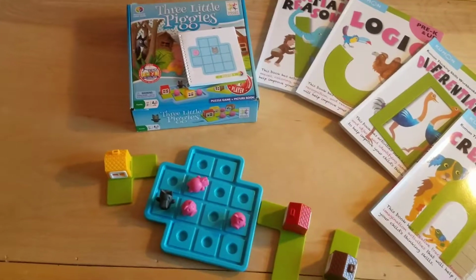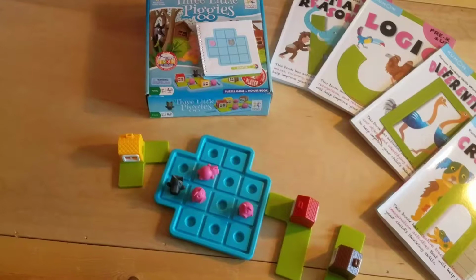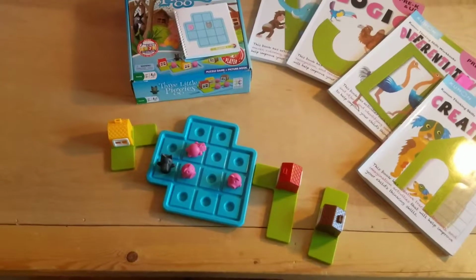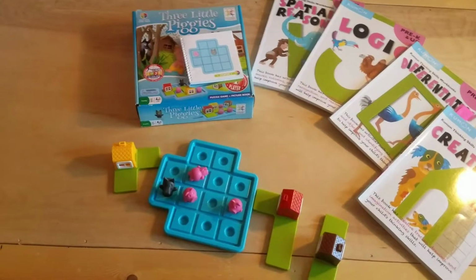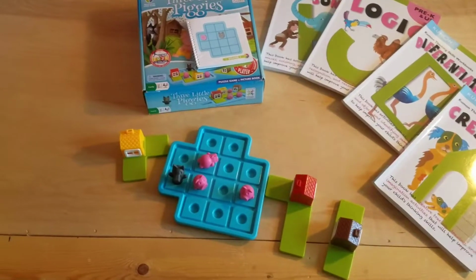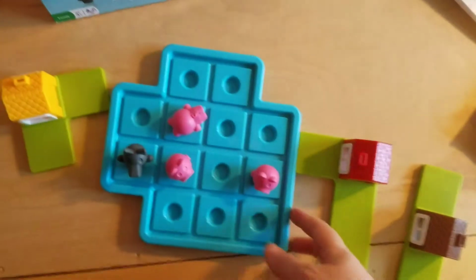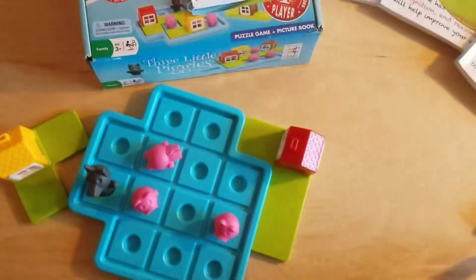Without question, we added the next game up from this to our kindergarten curriculum. I will continue adding them as long as they make them, if they are all as good as this. This was great. I've already recommended it to multiple friends. I would, without hesitation, recommend it here.